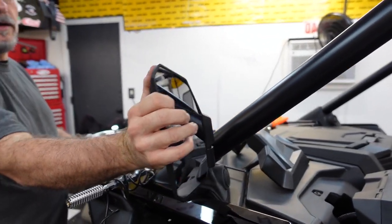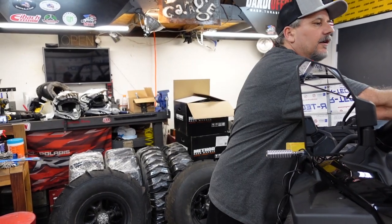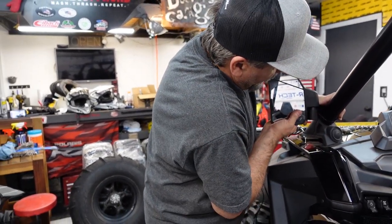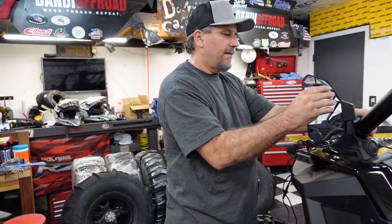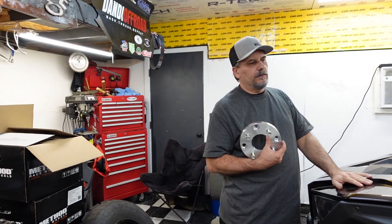They rotate this way, and this, and the mirror pivots on this point too. I'm gonna tell you what I heard about these that was exciting to me. These are the only ones on the market right now that rotate 360 degrees. That's kind of cool. And you can adjust them up, down, side, depending on your height. I have them cranked pretty tight right now so they don't move around.